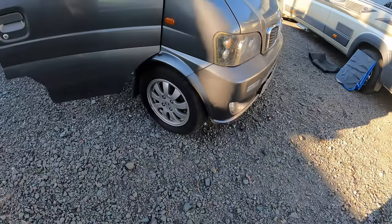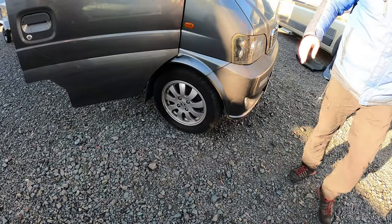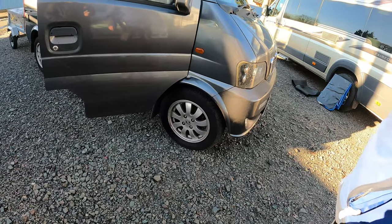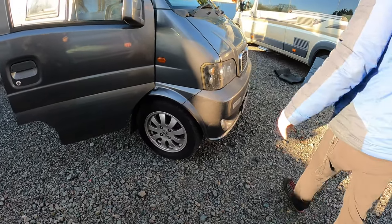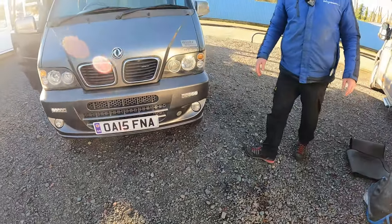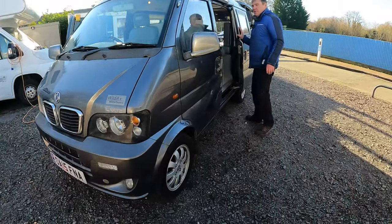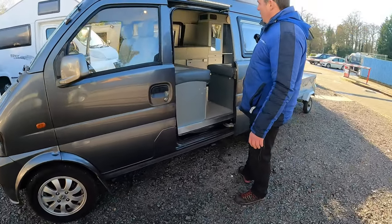Do you know what? Hey, you forgot to mention alloy wheels. Oh yeah. No expense spared there. Do you know what? It's called a cutie because it's a cutie. It is a cutie. I think it's a copy of a Daihatsu, to be quite honest.